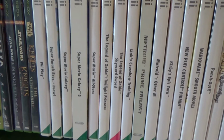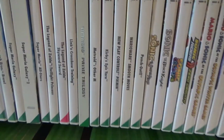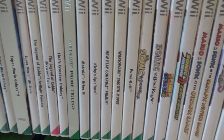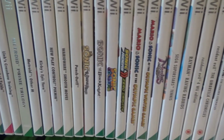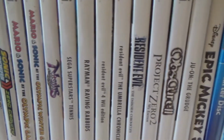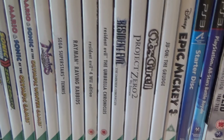Again, I have mainly the Essentials. Metroid Prime Trilogy. I got that when it came out. I'm glad I did, because again, it's one of those that got quite expensive since. Sonic games. Yeah. Project Zero 2.